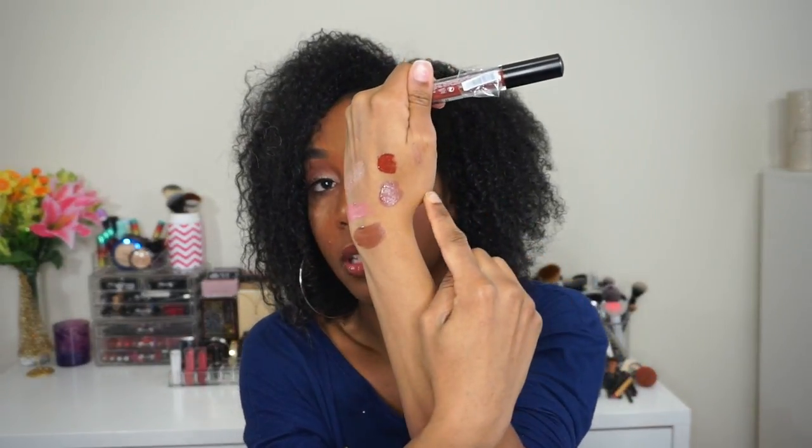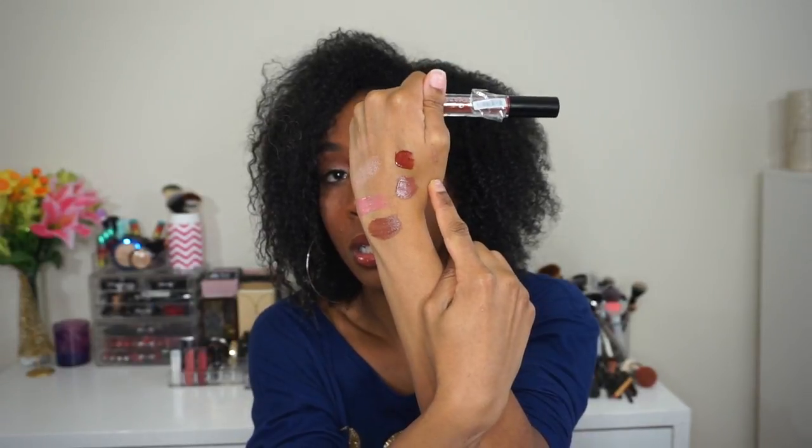This one again is by Cleon Color. It's the Mally Matte Lip Gloss. This is like your red brick. That is so pretty. Oh my god, you guys. And these are only $1. There it is right there. So freaking pretty. And then the next one is another color by them.